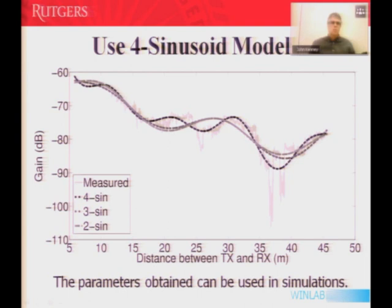One more question: is the measured curve averaged over multiple runs? No. The measurement occurs over windows, that's how the spectrum analyzer does it. But all these points are not averaged. There's no time averaging taking place on these plots. Of course, the models are smoothened versions, so there is implicit averaging in the models.